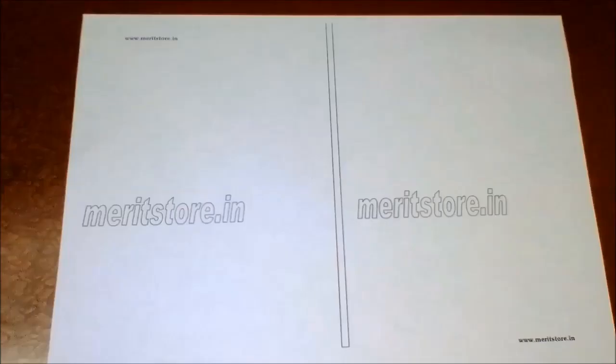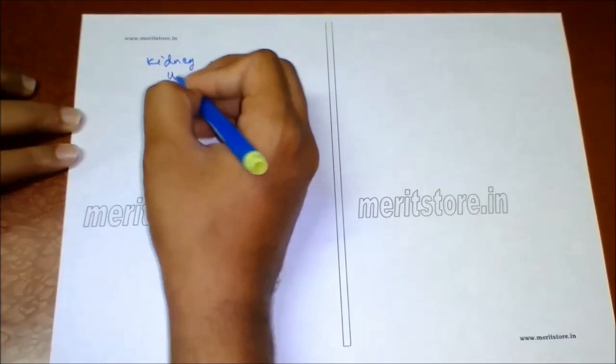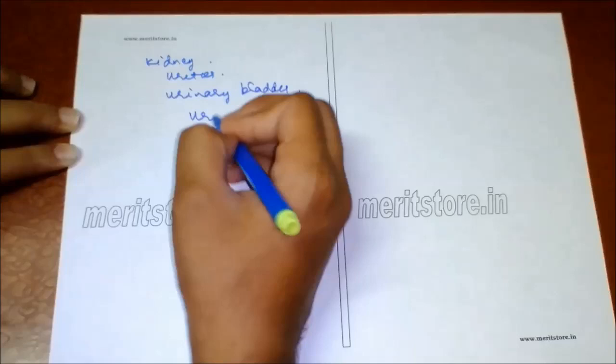So the human excretory system consists of a pair of kidneys, a pair of ureters, a single unpaired urinary bladder, and urethra in males or vestibule in females.